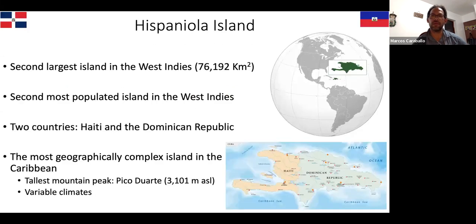And Hispaniola. I don't know how many of you have visited Hispaniola, probably some of you. Hispaniola is the second largest island in the West Indies, with about 76,000 square kilometers. You can see in the illustration, it has a central position between North America, Central America, and South America, in the middle of the Caribbean. So it received influence from many regions, including South America.